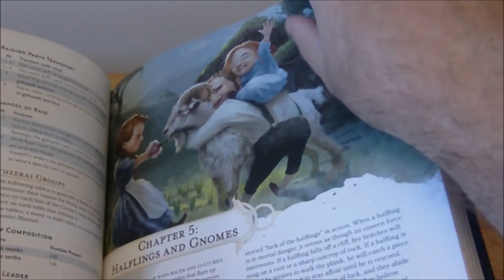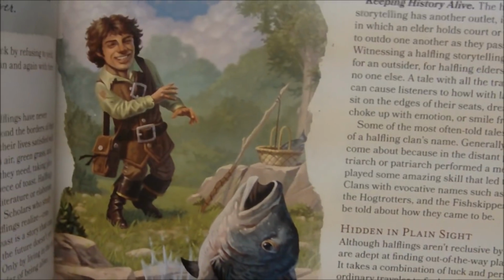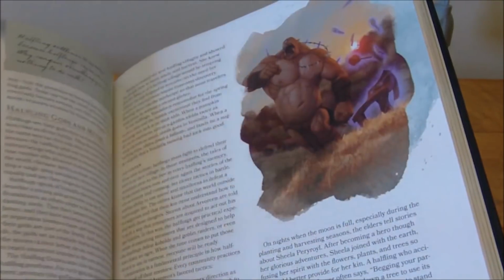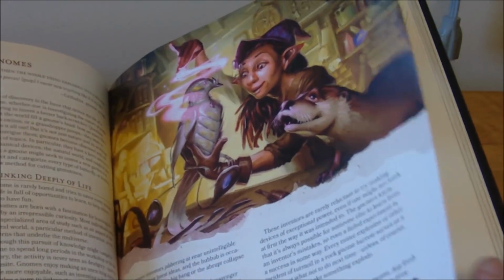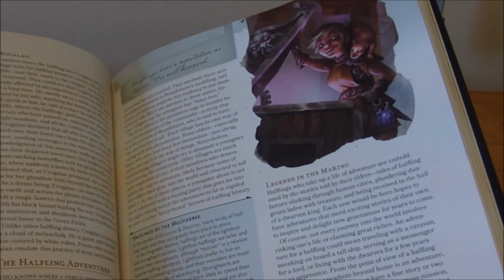So, halflings are still nightmare fuel as far as their depiction goes. This one doesn't actually look that bad. That's an okay looking halfling. Face is still a little weird and big. But that one's okay. I don't know why they had to do that. It's just wrong. Anyway, so you get some information here. The halfling stuff, I think, is pretty much all just flavor text. I don't think there's actually any new subraces of halfling that they present, which is kind of a shame.